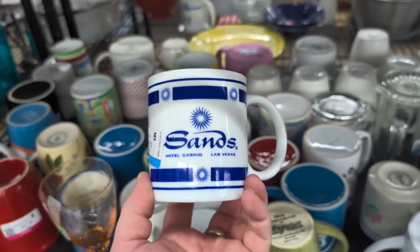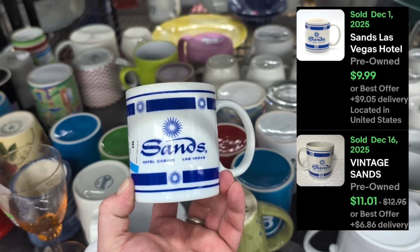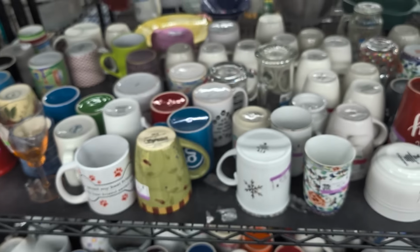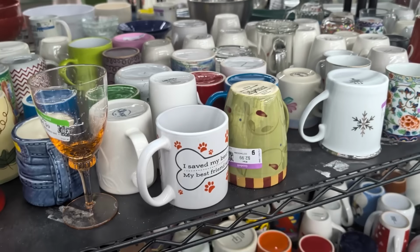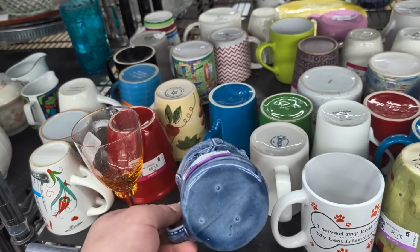It's a Sands Hotel. They don't have Sands Hotel anymore. So that's got some age to it. I like vintage Vegas stuff. We might have to grab that and look it up. And if it's not worth very much, I'll keep it for myself because the Sands Hotel was a gorgeous hotel and it is now long gone.